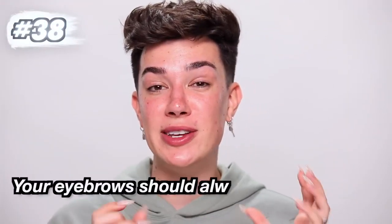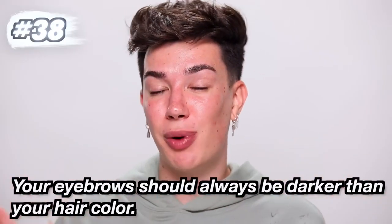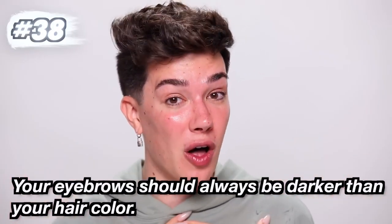Your eyebrows should always be darker than your hair color. This is up to personal preference, but for me, I would say this is false. I actually like my eyebrows to be one or two shades lighter than my hair color. I think it looks a lot more natural and helps to avoid that block brow look that y'all know I rocked for way too long.